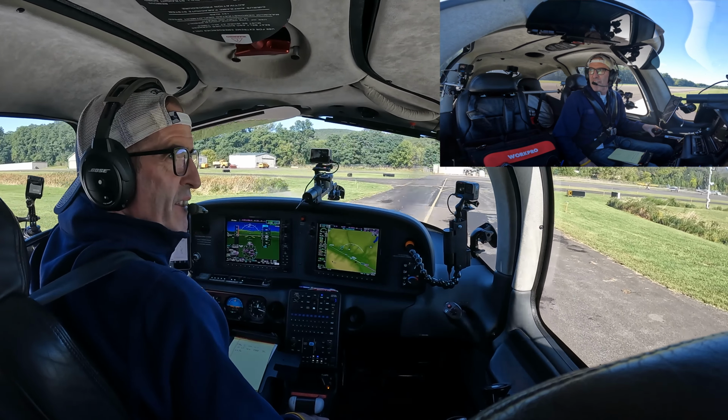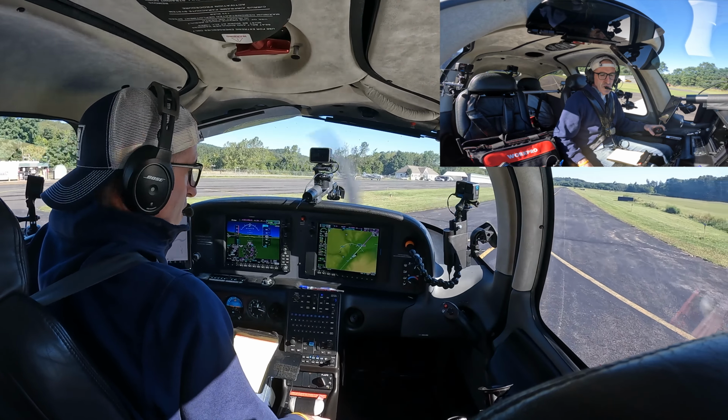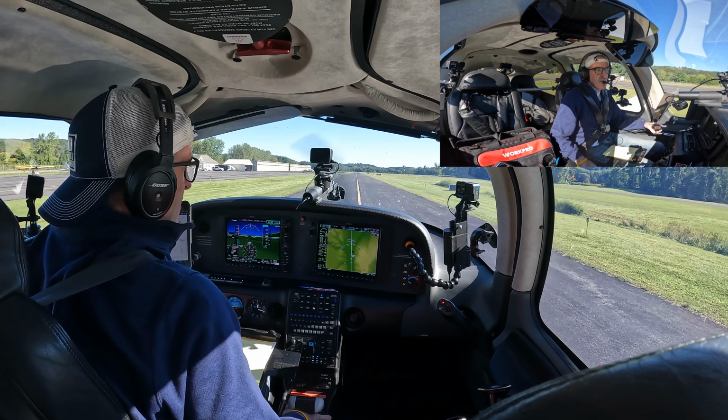Might have to do a high-speed taxi first of all to get rid of these geese. Resnick traffic, Cirrus clear runway 22, returning to runway 22, Resnick. Flaps up, boost pump off, landing light off, transponder on standby. Welcome to Resnick. How was that landing? I'll take it. Yeah, I think I'm going to have to do a taxi down and try and scare away these geese. Look at this.